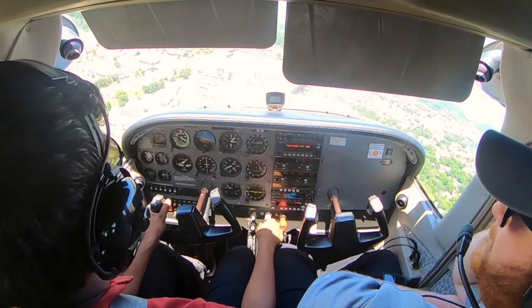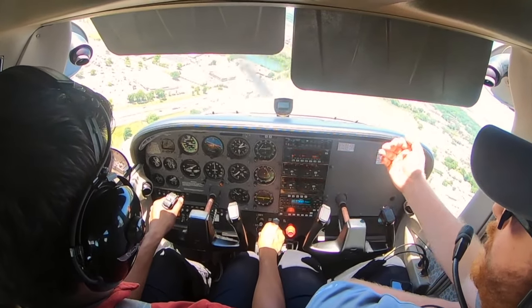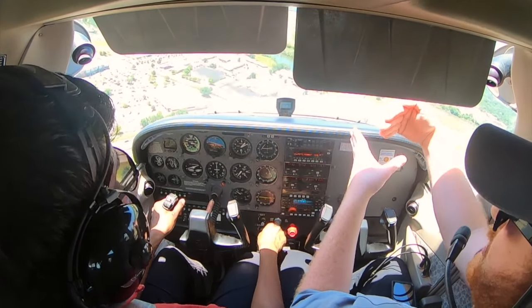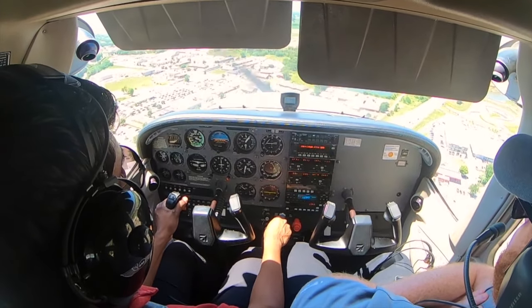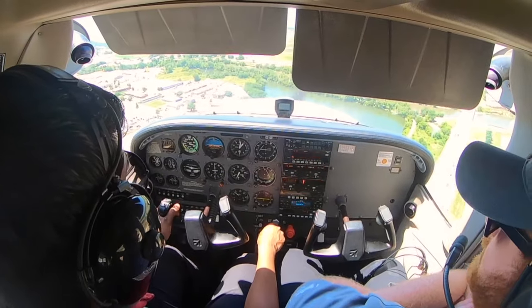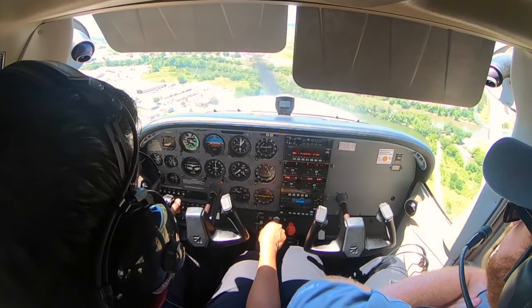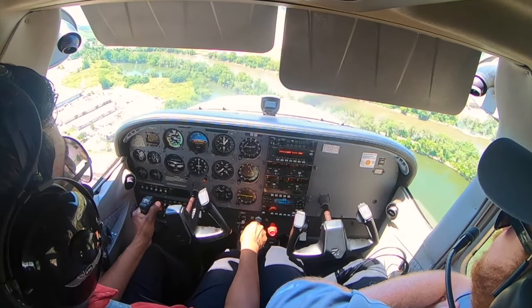How are we looking? Too high. Alright, put that last monster flaps in then. Try to make it a little bit more, you saw how we sort of came in at an angle? Try to make it a little bit more square. Alright, keep the nose coming down, keep the nose coming down. Otherwise, we're never gonna get there.